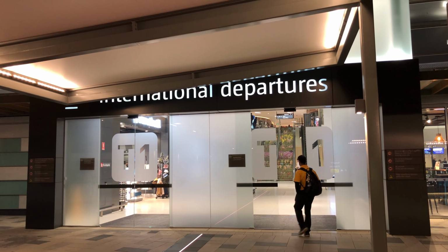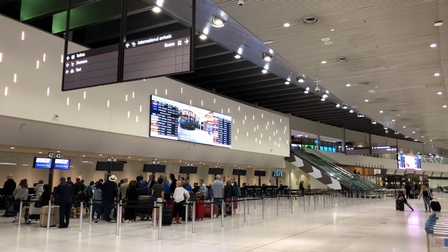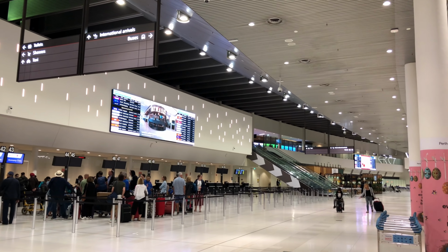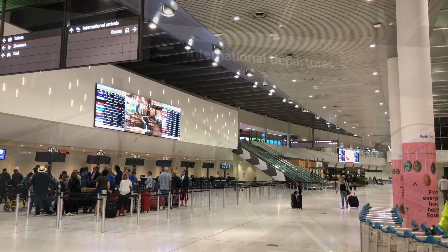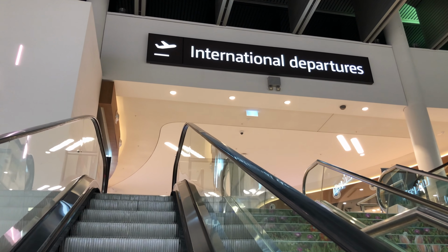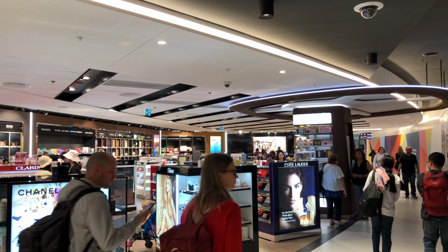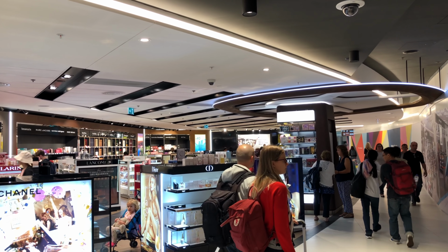We are now at International Terminal 1, which is at the other side of the airport. The check-in hall looks very modern and huge. All international flights except for the ones operated by Qantas depart from this very terminal. Like most other Australian airports, you'll have to walk through the duty-free area after immigration and security screening.